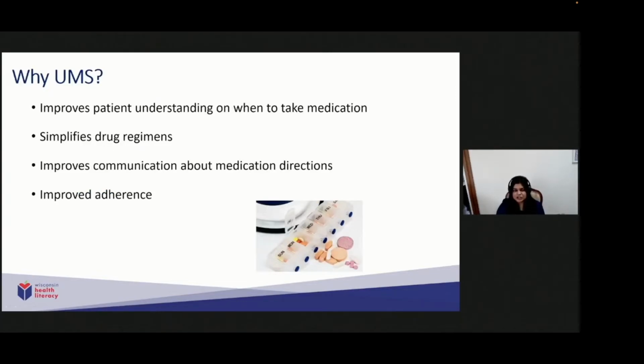So studies have shown that UMS directions increase understanding of when to take medication more than any other format. Sometimes times per day frequencies require interpretation, and hourly frequencies such as every 8 hours can also be difficult for patients. They also simplify drug regimens. So sometimes people think they have to take medication all throughout the day or wake up at midnight and take a dose, which is not necessarily the case. And taking medications at specific points during the day makes it easier for patients to remember when to take their medication daily. And it also improves communication about medication directions. And all of these together lead to improved adherence. And there have been studies that show that the use of UMS directions can improve adherence, especially in patients with lower health literacy who are over 65 years old or take multiple medications a day. Next slide, please.